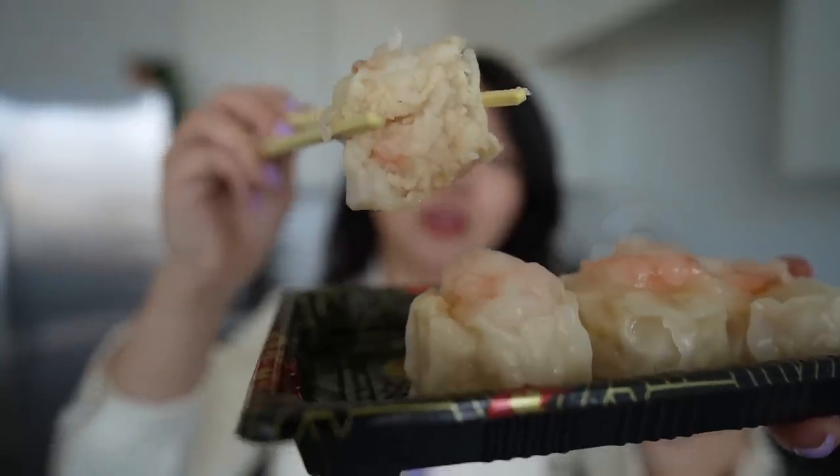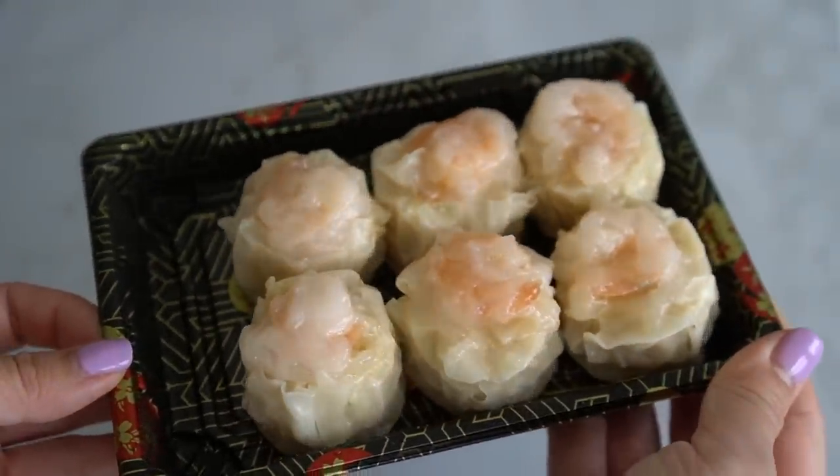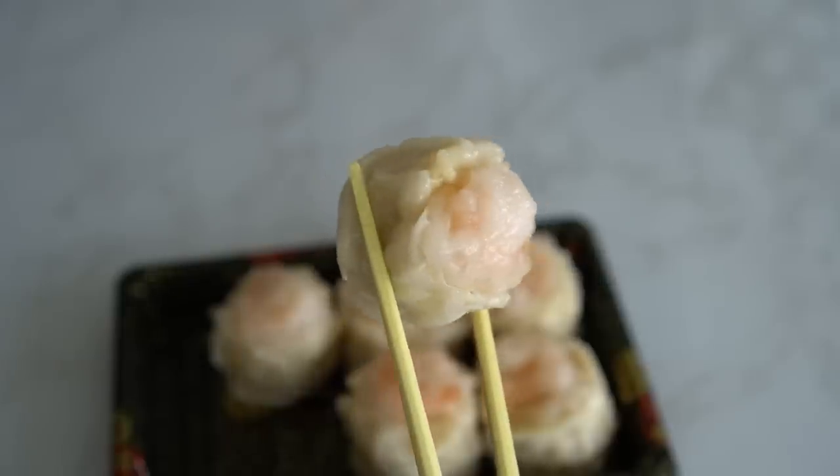Little pieces of shrimp in there, almost like a shrimp paste. Overall, it tastes very, very mushy. However, I don't think it's bad. I think it's supposed to taste this way. I do appreciate how big they are because usually these shrimp shumai are so tiny. So they made a bigger, more satisfying version of them. I can't tell if I'm just hungry, but they taste pretty good to me. Some people might not like them because it's quite a mushy texture.